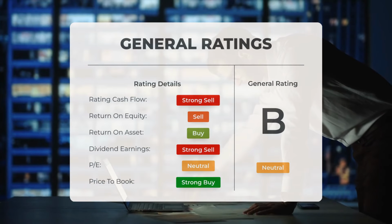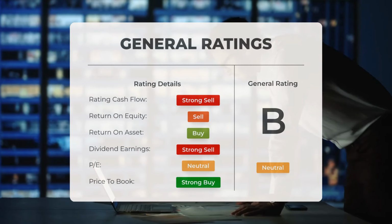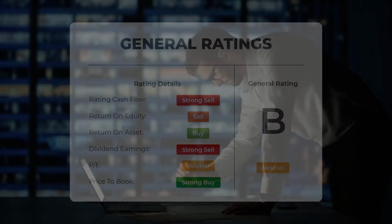Analysts have assigned the iShares Silver Trust ETF a general neutral rating. They consider the price-to-earnings ratio to be neutral, while the price-to-book ratio is rated as strong buy. In terms of return on investment, the analysts have awarded the ETF a buy rating.